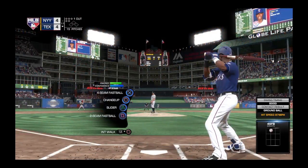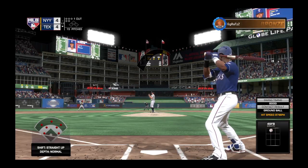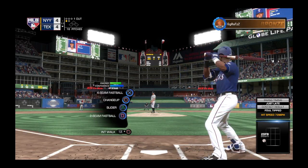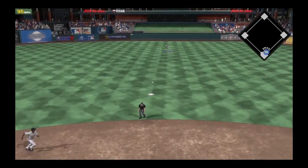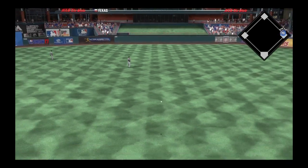Digging in to try it again, Jurickson Profar. His first plate appearance resulted in an intentional walk. I had him guessing that time as he's barely able to foul it away. Line toward center field, and that will fall in front of Stanton. It's a base hit.